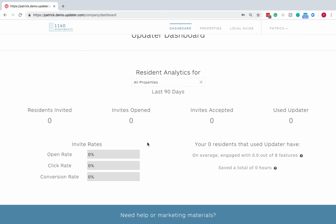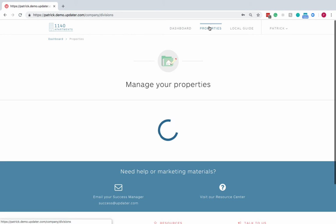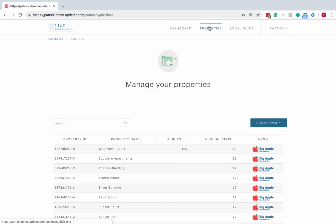And then below we give you those invite rates and some fun facts about feature usage and time saved. So this is where you can keep a pulse on how residents are converting. You can see if it's going up or down, and then maybe speak to your team about different ways to get more residents using Updater. Now, next and really important, under the Properties tab, this is where you can indicate any customizations for your community.